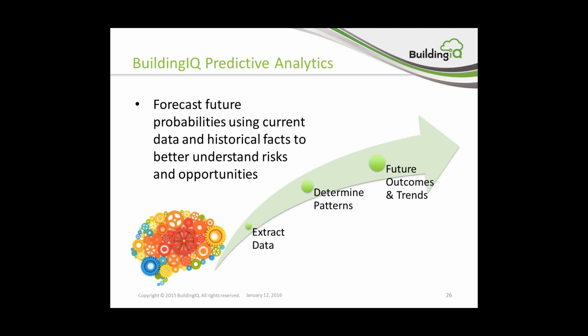As you can see, the BuildingIQ predictive analytics forecast future probabilities using current data and historical facts to better understand risk and opportunities within your building. It extracts the data, determines patterns, and future outcomes and trends. Next slide.